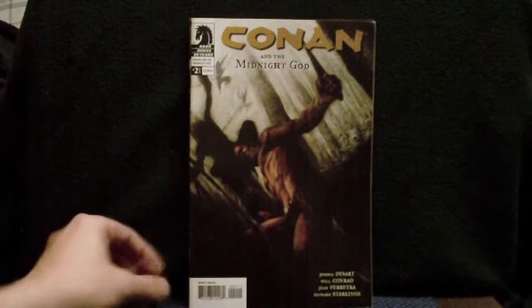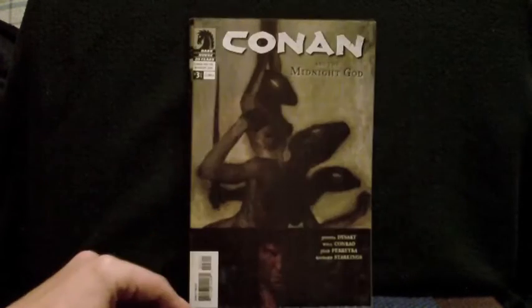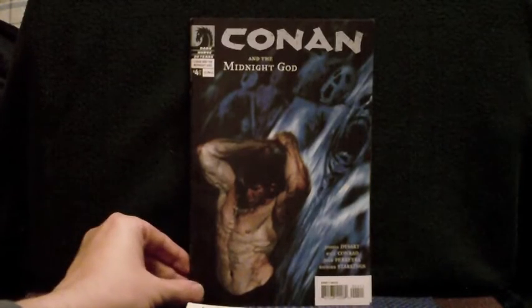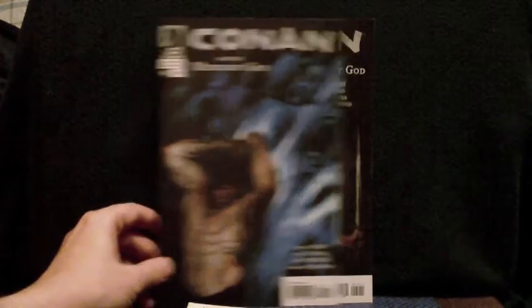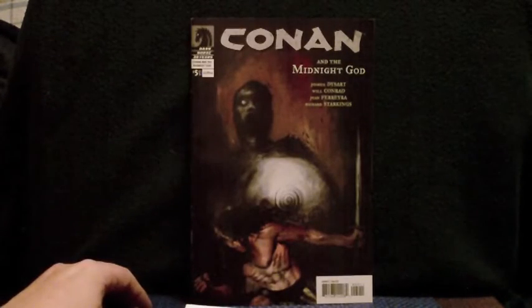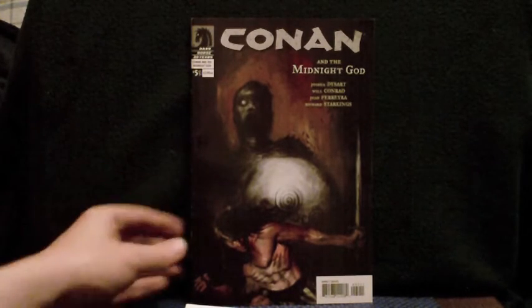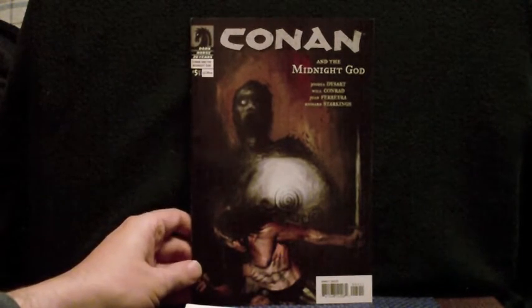Issue number 2, number 3, number 4 and number 5. That is one I'm definitely looking forward to. It looks a lot darker than a lot of the other Conan miniseries, or in fact the maxi series as well.